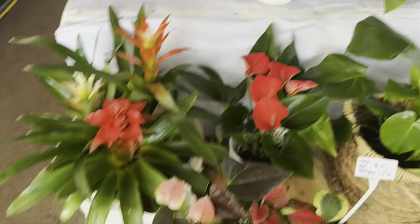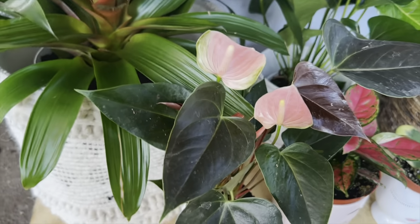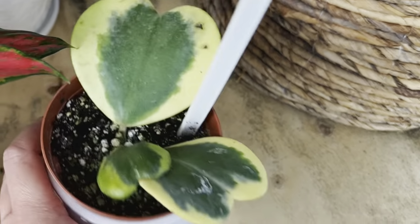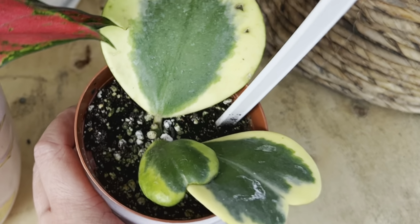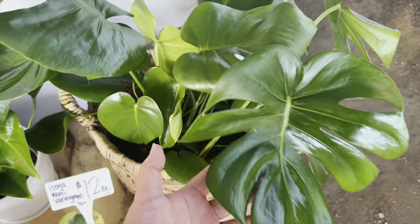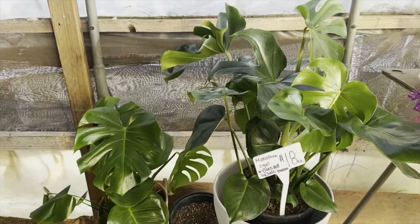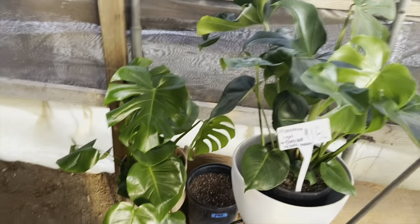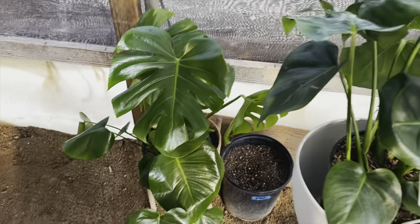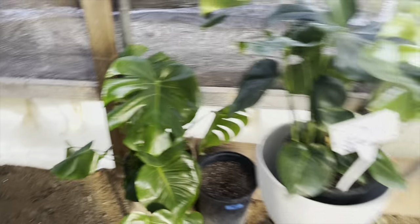Color, I'm loving all the color. Like this Anthurium is so pretty. Ooh, they have Hoya Carnosa Variegata. The outer variegated carnosa is $12. Wow, and this Monstera. I already have Monsteras, but these are so beautiful, and I can't believe that they're only $18 and they're in the two gallon pots. It's amazing.